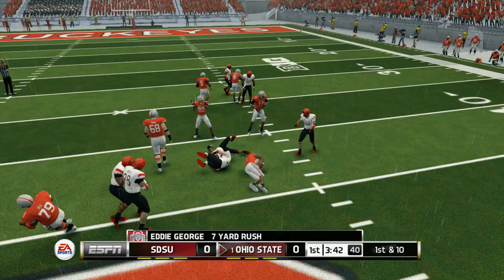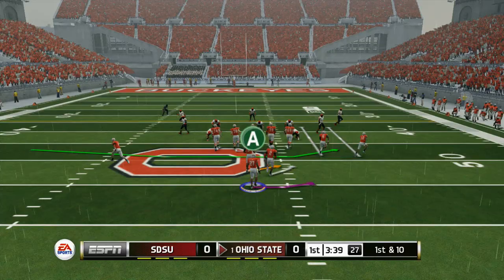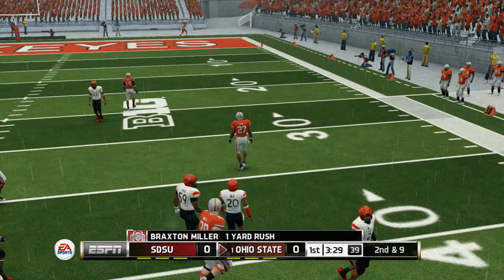Good enough to move the chains. This young man ran with some purpose there and picked up 6 yards. It's first and 10. Ball on the 45-yard line. He fights forward to about the 43.